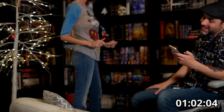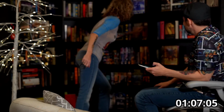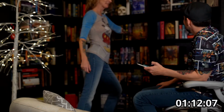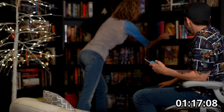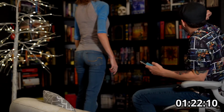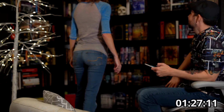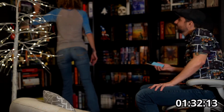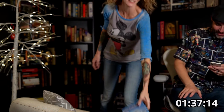Do you have a book with a title 10 letters long? 10 letters long. 1, 2, 3, 4, 5, 6, 7, 8, 9, 10, 11. I wonder if it has to be 10 exactly. It has to be 10. Is it one word? It doesn't say it has to be one word. It says a title 10 letters long. That's 11. Mockingjay. Boom. Suzanne Collins.